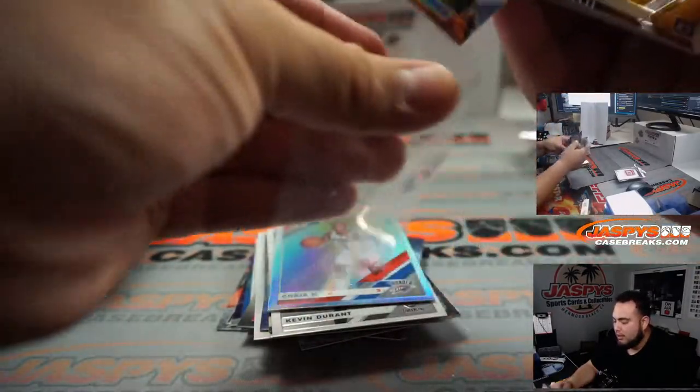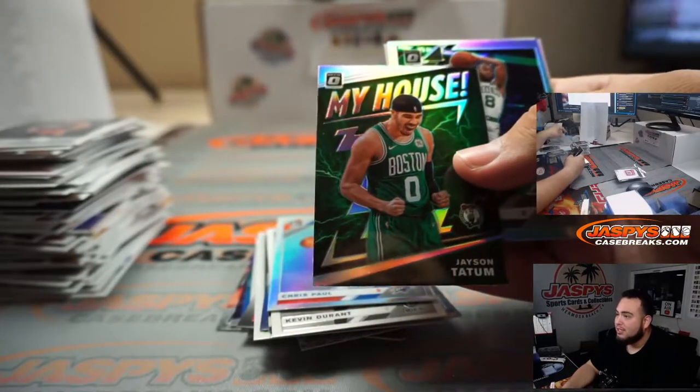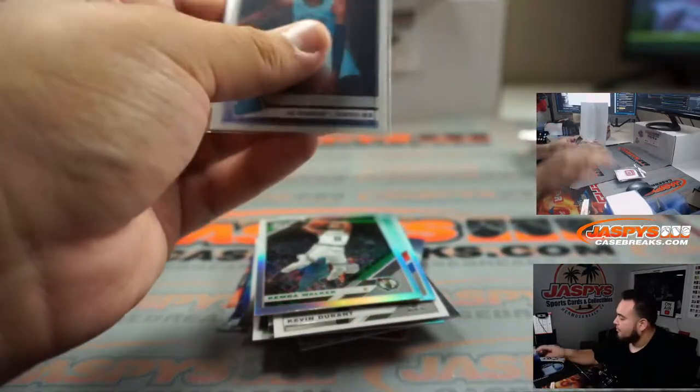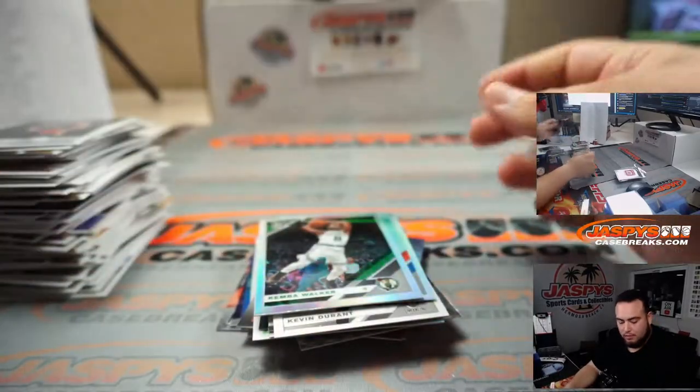T-minus 3-2-1, Anthony Davis. My House, Jayson Tatum. Kemba Walker, and there's another Ja Morant. Very nice.